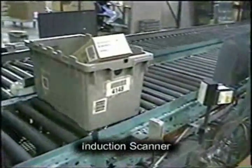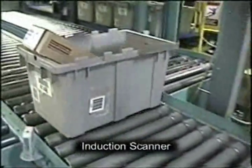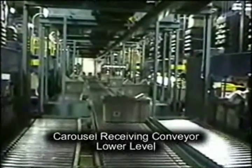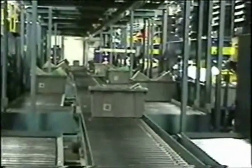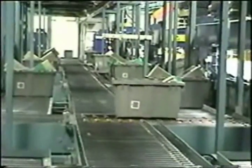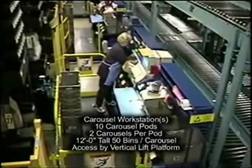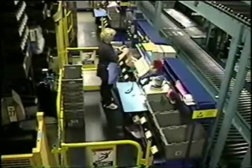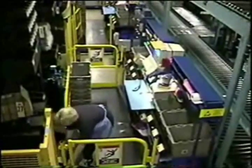As product is received, it is automatically routed to the correct carousel for stocking. Inbound product is queued in front of each carousel. Up to 8 totes can be staged at each carousel for stocking, and the newer carousels can have up to 12 totes in queue. Overflow stocking circulates within the carousel system until the queue is opened up. The operator then removes the product from the tote and stocks it into the location assigned by the system, which is shown on the workstation terminal. The empty tote is returned to the overhead tote line.